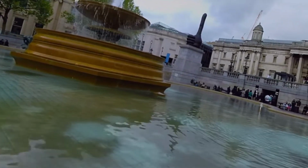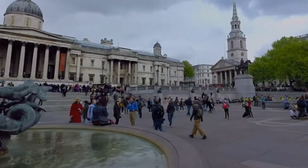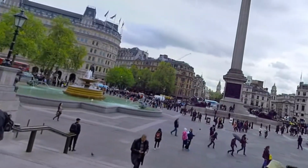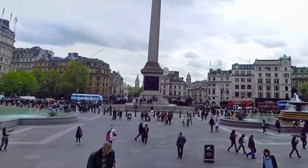Trafalgar Square is smack dab in the middle of London. Anchored by the Natural History Museum, it's a great place to come and people watch, enjoy some random events, or just appreciate the style and history of the city.